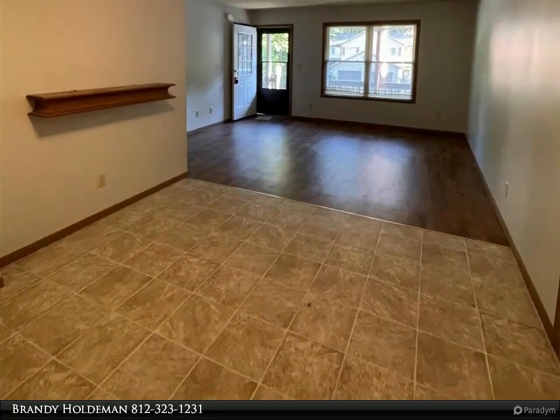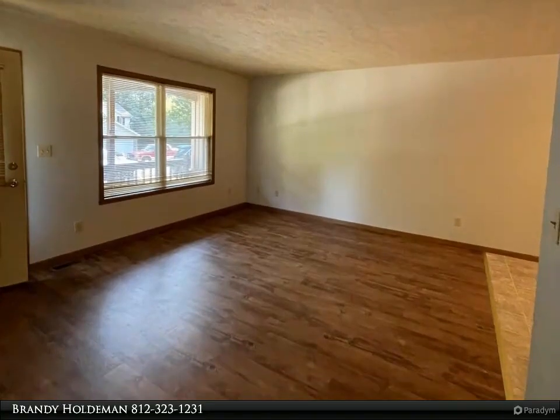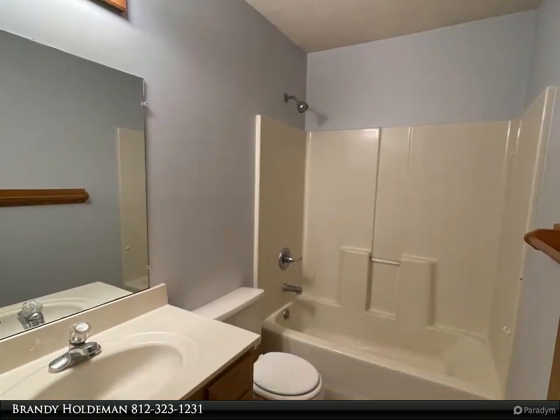Attached roomy 1-car garage. Relax on the covered front porch. This unit also has a large storage area/workshop off the garage that at one time was a rear deck. It could be opened back up to become a deck again if the buyer desires.